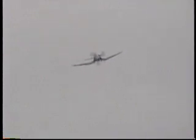Corsair served the Pacific Theater with incredible success, both from aboard carrier and from land-borne, making his landing approach.